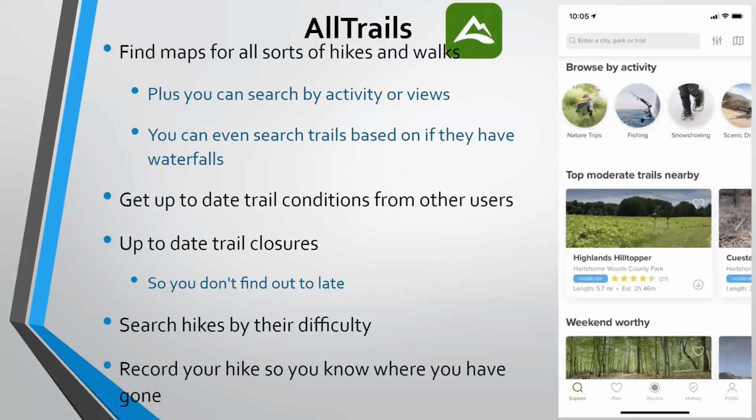Our next app is AllTrails, and this is very useful if you enjoy going on hikes or walking in nature because you can search by activities or the views that you might see outside on a trail. You can search trails, for example, based on if you can see a waterfall, and this will be helpful if you want to see beautiful trails or if you want to go fishing and having fun that way. Next, you can also get up-to-date information on trail conditions.